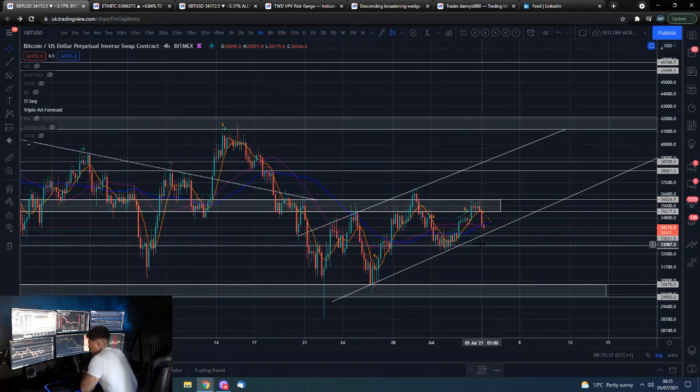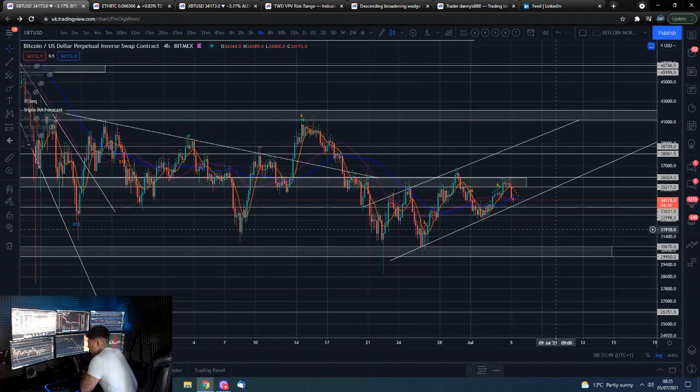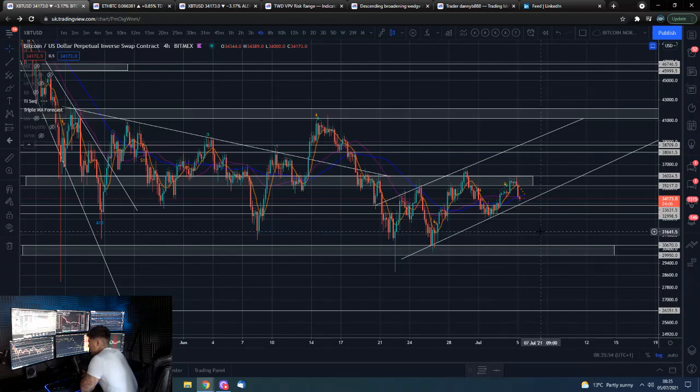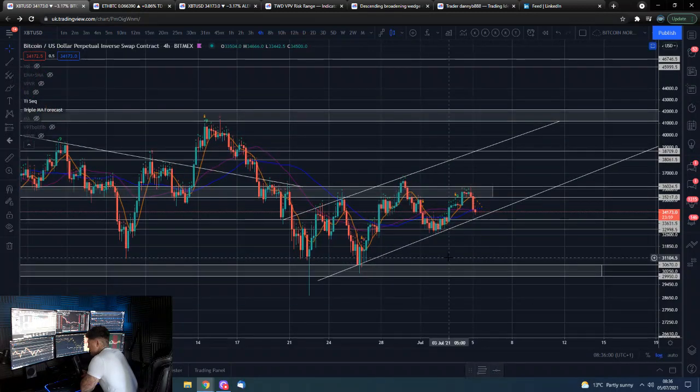Obviously, if we come down and we lose 33,000, then it will start to look pretty bad, and we would certainly be targeting moves down to 30,000. And as we know, if we get down there, then anything could happen, couldn't it? Up to and including losing 30,000 and coming deep into the 20,000. So pretty much having a pullback into the open of traditional markets here.